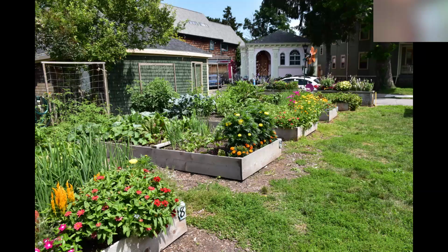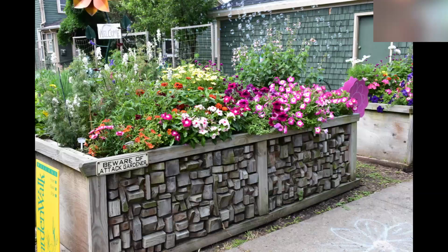There are some community gardens on the tour, and in this case, you could ask if you were interested in doing raised beds. They had people there that can tell you the advantages of raised beds, how they did it, what worked, what didn't work. This is also in the community garden, and I like the way that it's just a plywood box, but you can see they just took the ends of like 2x4s and 2x6s and just chopped them all up and decorated the outside of that, made it really quirky looking.